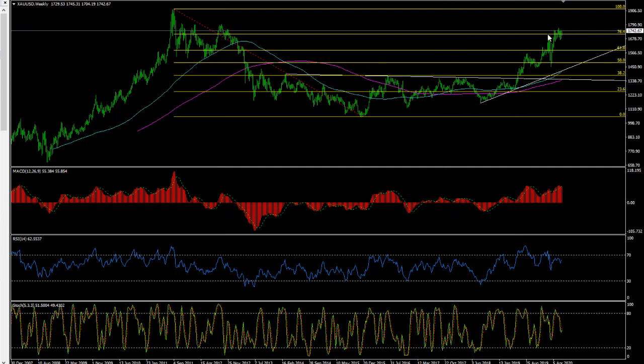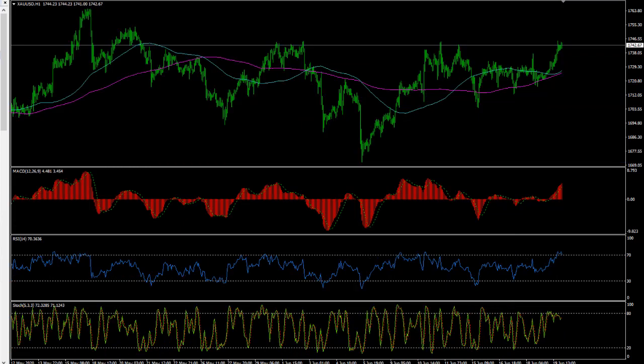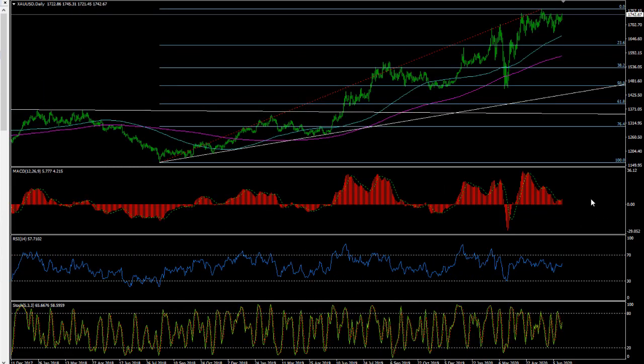It looks to me, gold does appear choppy, but I wonder if we are building for the next run higher, take out this level, possibly make a new high and then dip back again. But as I say, the 1 hour, the 4 hour, possibly even daily charts are beginning to look slightly more positive. So it's worth keeping an eye on gold. I don't like to trade it too much. It does get very choppy, and there's easier things out there to do, I think.